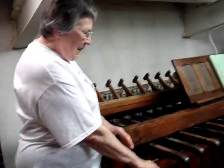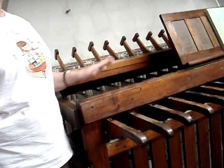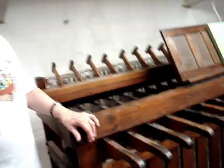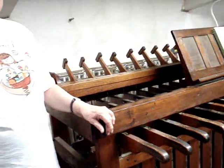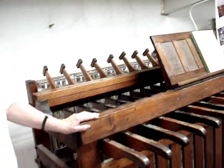Well, this is our practice clavier. It has the same arrangement as the plain clavier. It has xylophone bars, so that we can get all the mistakes out of the way before the public hears us. Hopefully. Not necessarily. We try.